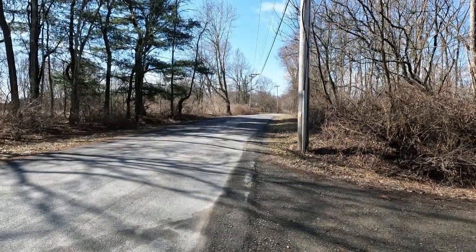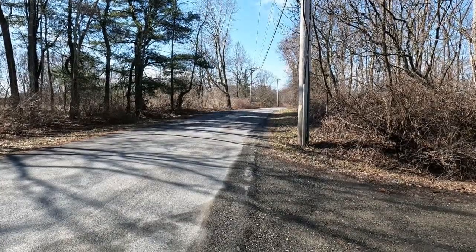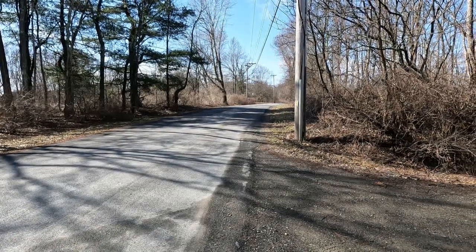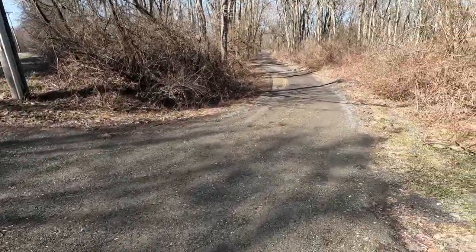All right, well, the next public spot here is on Wiltsey Bridge. So from that Four Corners Road crossing, backtrack back down Four Corners to Wiltsey Bridge, take a left, and continue out Wiltsey Bridge, and you'll see it.